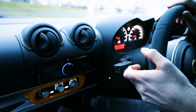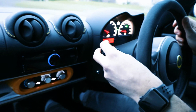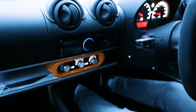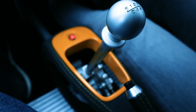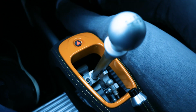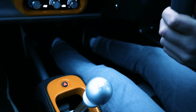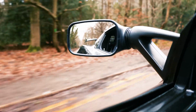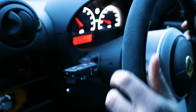So I think this car has a seriously cool interior. It's a lot of fun. The controls very minimal. Gear stick there, you can see right into how it works. Proper Heath Robinson style, really short, quick shift in this. Very responsive, designed for going around the track. But really, really nice, really fun interior.